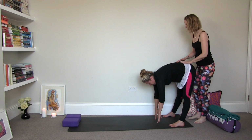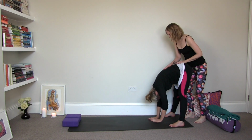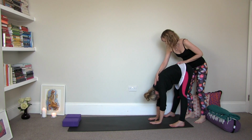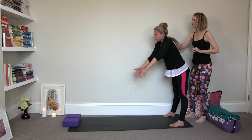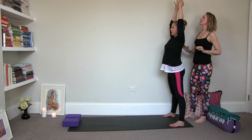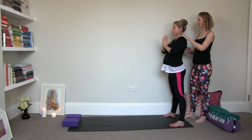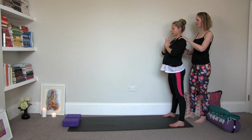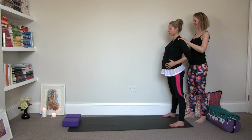Inhale halfway. And exhale, fold over your thighs. Good. Then just inhale, rise all the way to the top. Arms can come to the front or to the side. Exhale, Ajna Chakra and Anahata Chakra. And then place your hands on your belly, the Manipura Chakra.